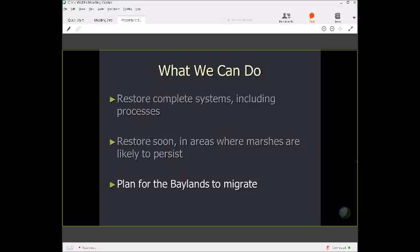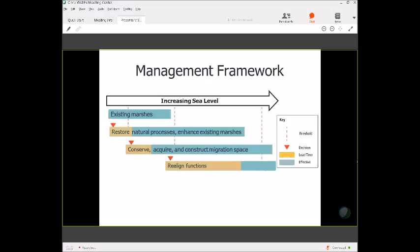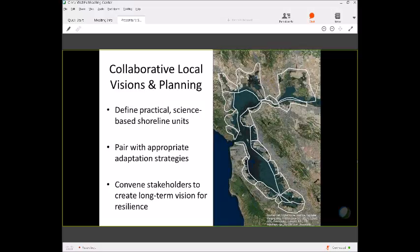So how does this really work? You can actually put these ideas into a management framework that has thresholds and decision points and lead times to get to effective solutions. And this can help local communities plan how to integrate all these pretty complex ideas together. But how are we going to come up with a local vision? We do have one idea coming from the report, which is to define practical science-based shoreline units.